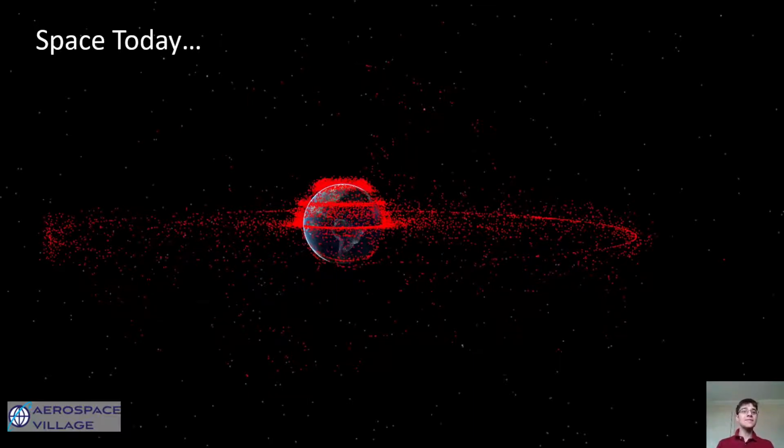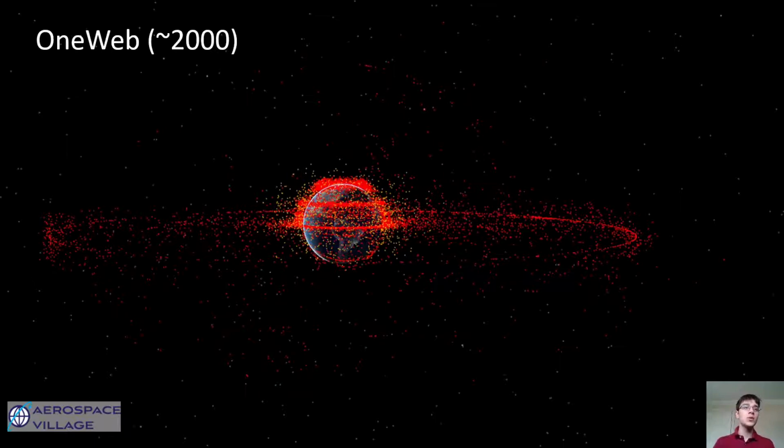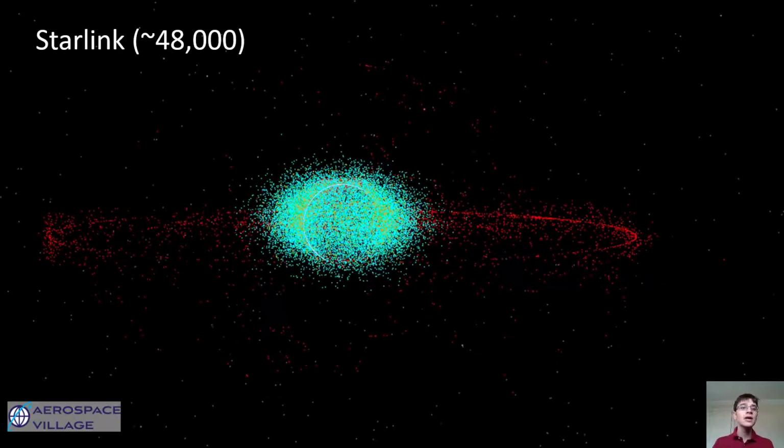Today, there are tens of thousands of satellites and pieces of debris and other objects in orbit that will whiz over your head every hour. And as space gets more congested over the next decade, the number of objects is going to increase dramatically, with the addition of constellations like OneWeb, Blue Origin, and Starlink changing the way we think about low Earth orbit.